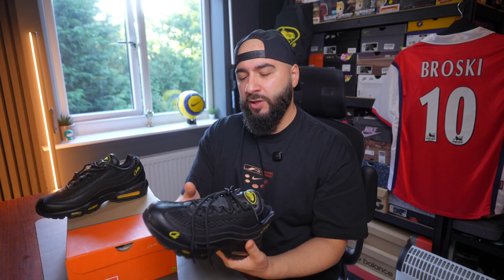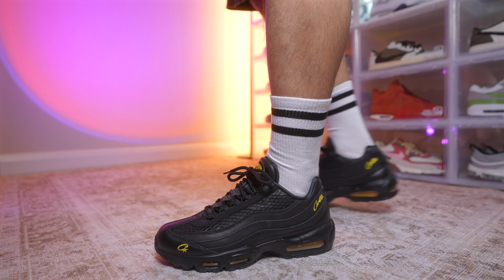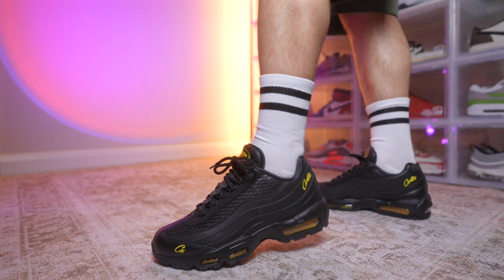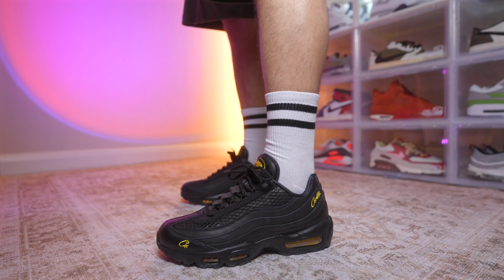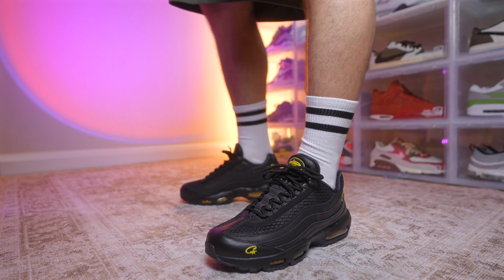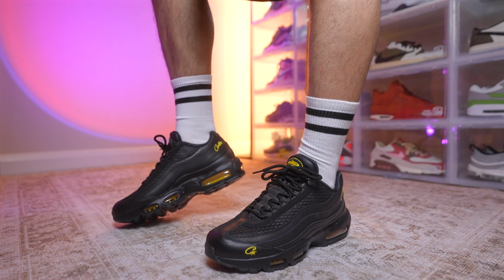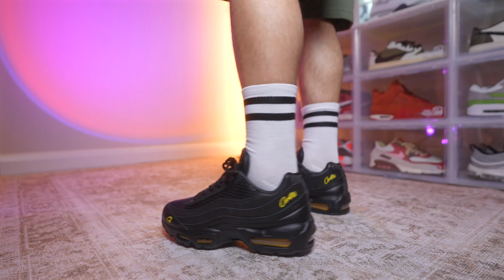I mean, where do I start with these? In terms of sizing, let's go there because we have to. A lot of people may be looking to pay resale if they couldn't cop, or they're still waiting on their pairs and a bit worried about the sizing. Normally with 95s, I go true to size. But the Honey Blacks, you definitely need to go half a size up. It's not unbearable, it's just very snug.